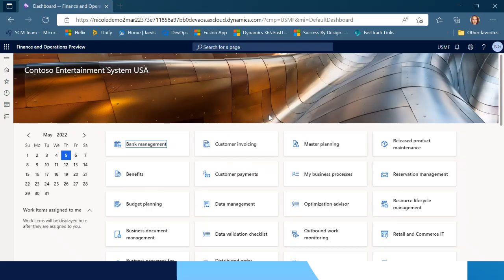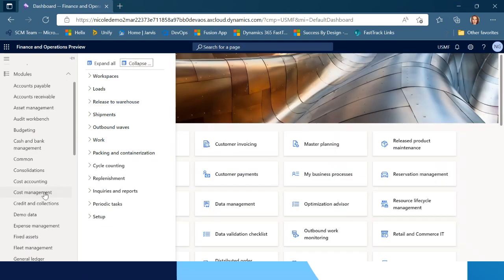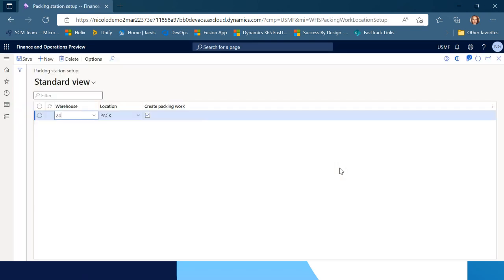No. There are no parameters around the packing work other than, let me bring up my system again here. I am in my Contoso environment. Let me collapse this to make it a little easier. Under warehouse management, setup and packing, when you enable this feature, you get this additional form called packing station setup. You can see that this is the only parameter that enables the creation of this packing work.